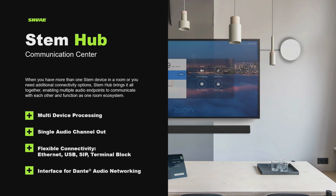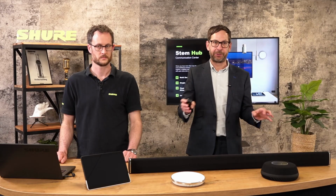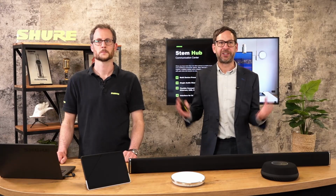This is where things get interesting. Yeah, this is the cool stuff. So this is the STEM hub. And this is what I spoke about earlier, we can mix and match STEM products across a room or across a series of rooms. This is where STEM hub is required, because what it does is connect all these devices together. It brings the whole ecosystem together, enabling all these endpoints to communicate and talk to each other as they should do.